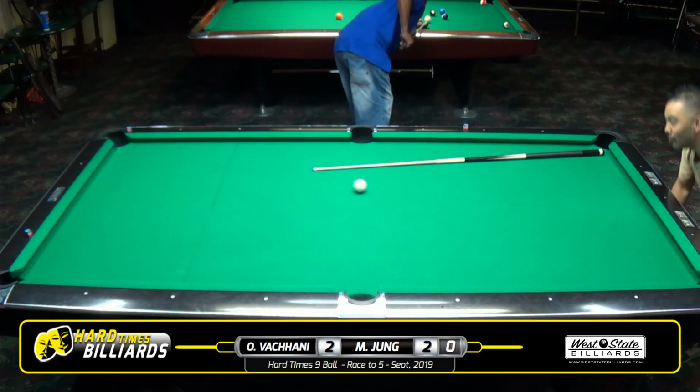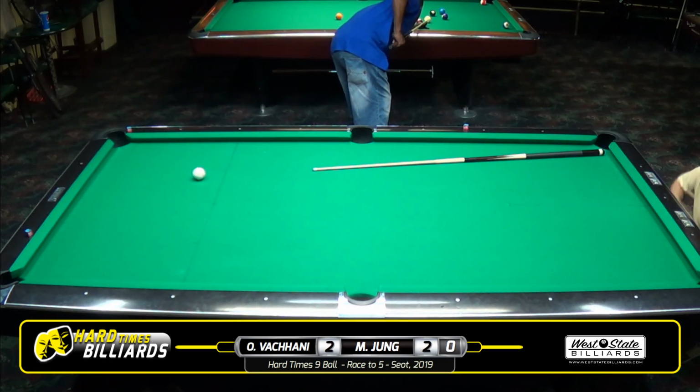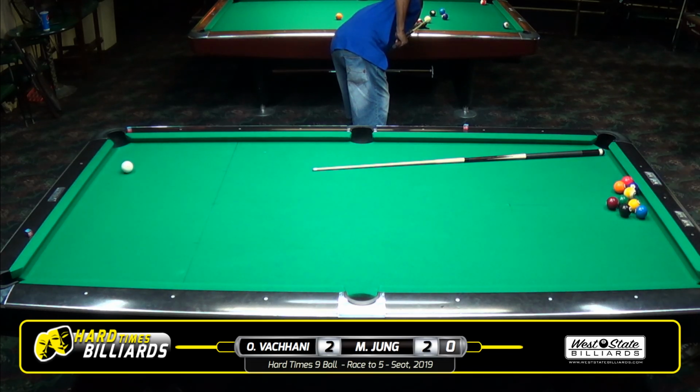Nice shot on the 7, says Omar. That's why it was good to play it that way. Give yourself a little extra room to run the ball.